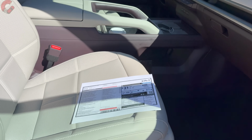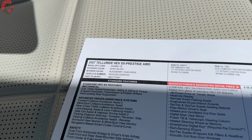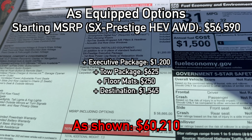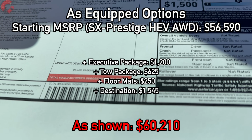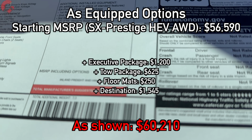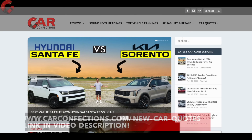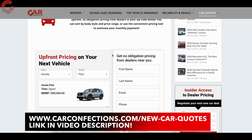As far as this specific tester today, as we mentioned many times, it is the SX Prestige all-wheel drive. You can see the base price for this trim is $56,590. When we add in some of the options, including that executive package and a couple extra things like the tow hitch, down there at the bottom we have a finalized price of $60,210. You could actually add one more thing: you could do an SX Prestige X-Line. That will cost you another $1,000.